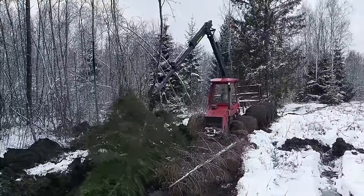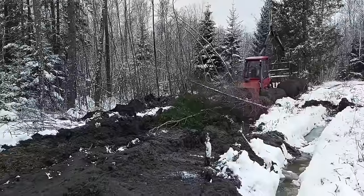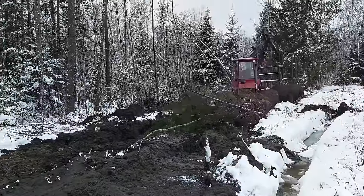Okay, he's placing trees on the surface where the wheels are rolling, but in my opinion, the branches are too thin. Or maybe I'm wrong. Let's watch until the end.